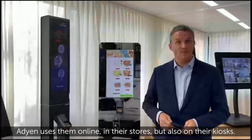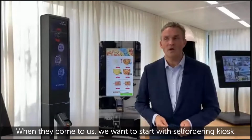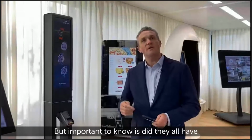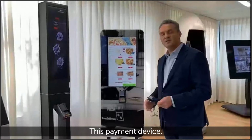And this is a very important fact, because that's the first question we ask customers when they come to us. Okay, we don't want to start with the self-ordering kiosk. So we ask, okay, who's your payment service provider? Adyen, Worldline, CCV. These are the most used ones here in the Netherlands. But important to know is if they all have a connection with a payment device, a sort of API. Because without an API, without this physical part, this payment device, there will be no connection when using this one.